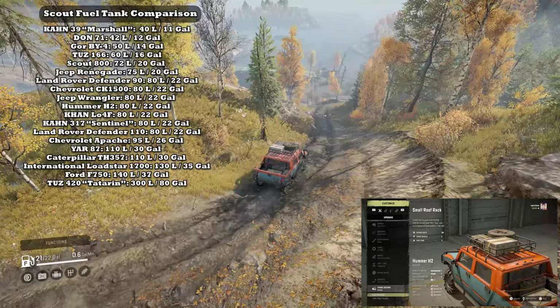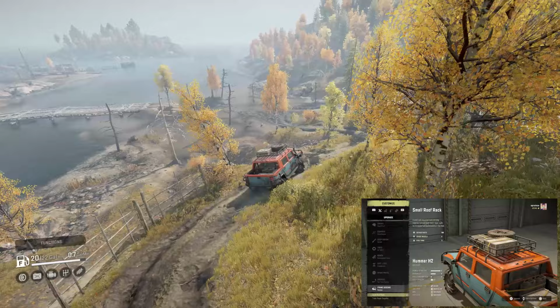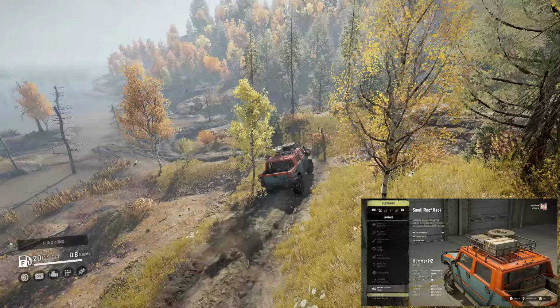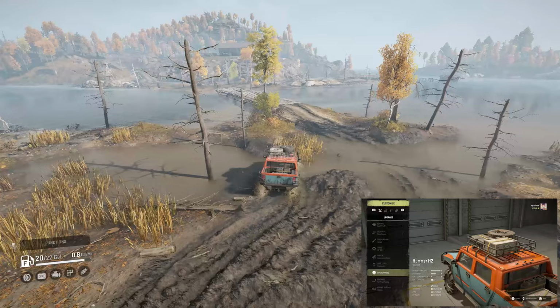I don't think you'll bust four tires in a trip. If you do, that is impressive, but the total repair points is 300. That's the same as the Scout 300 or the Scout 800. And the only trucks that have more are trucks like the Apache and also the Ford F-750. So you'll definitely want to have these setups and forego putting the spare tire in the trunk.